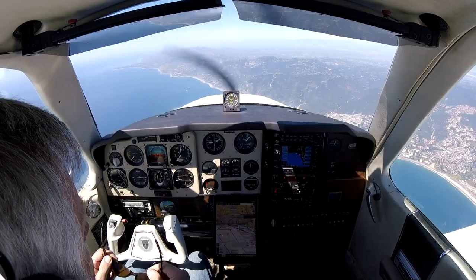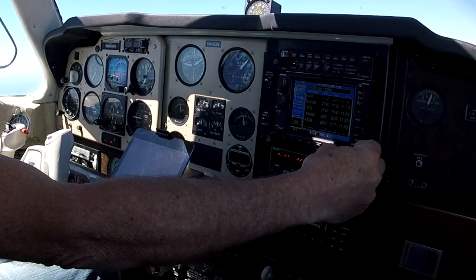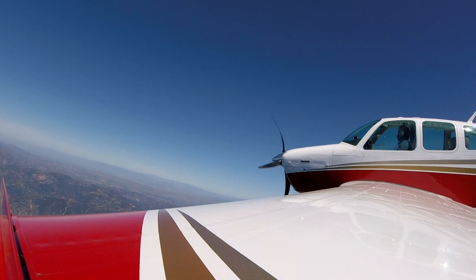44 Golf November, clear direct Ventura VOR. Direct Ventura VOR, Bonanza 4 Golf November. All right, bring up the flight plan. Go down to Ventura, push direct, enter. GPS steering on. And the desired track is 273.